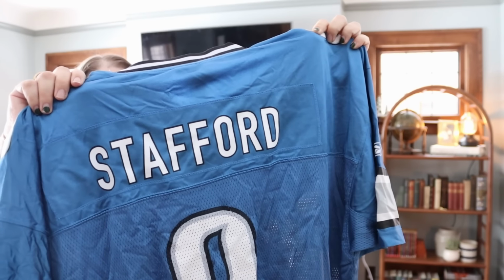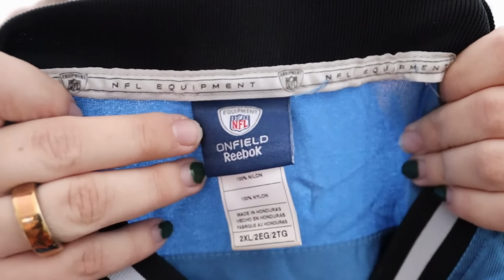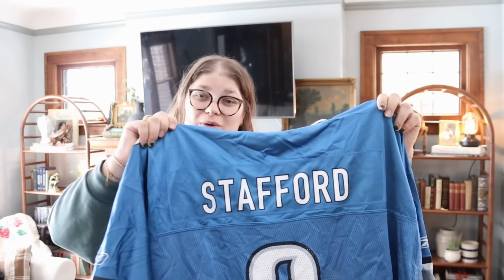This one is Equipment NFL On-Field Reebok is what it says for the tag. And this one I can just tell feels pretty high quality. I would say that this one I'll probably list a little bit higher than the last one. And this one's also a 2XL. So I'll probably list this one $50 to $75 and the other one $35 to $50. Both of those are great.